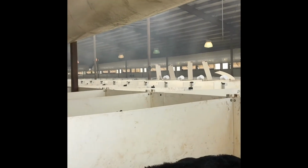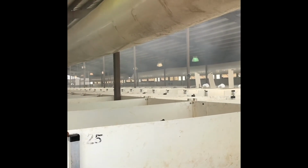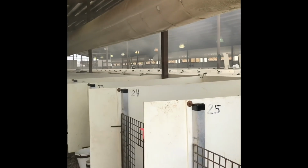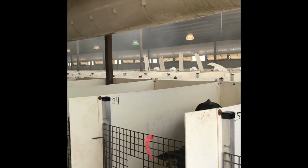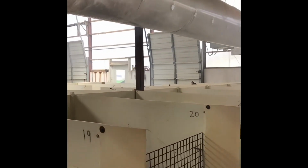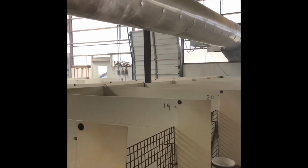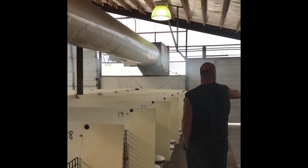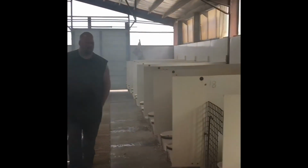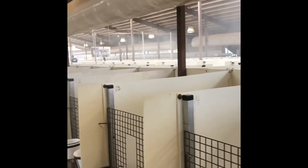And what you'll notice, this barn has a lot of rows of calves. By fogging the barn, we were able to see very clearly that the air was missing this whole center section of calves. So here we're looking at it from a different angle, and you can see there's no air hitting those calves directly underneath the tubes. It's going to that farther section of calves.